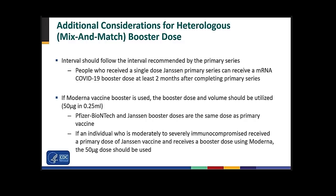It's important to note that if an mRNA booster is used, the booster dose and volume is 50 micrograms in 0.25 milliliters, which is half the dose that's used in primary and additional doses for mRNA. I would note also that the dosing for Pfizer-BioNTech and the Janssen boosters are the same as the primary vaccine products. If an individual is moderately to severely immunocompromised and received a primary dose of Janssen vaccine, and they are going to receive an mRNA booster, I wanted to note that they should be receiving a half dose of mRNA, which is the 50 microgram dose. Next slide.